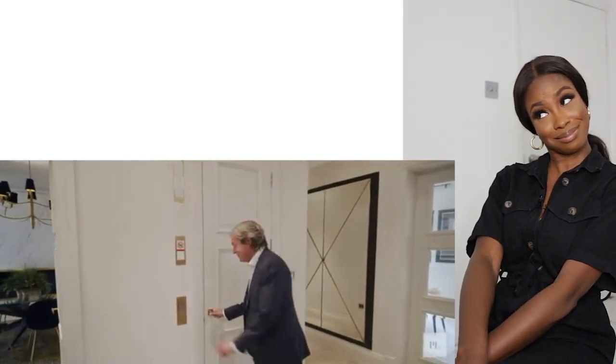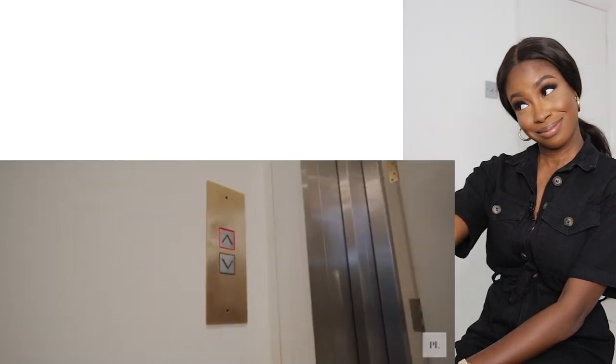One of the unique features of this house is that it has a passenger lift. So I'll see you upstairs. In London, yes, lift. I love that it's got a lift. I wonder how many floors it has for it to have a lift, but that's fantastic.